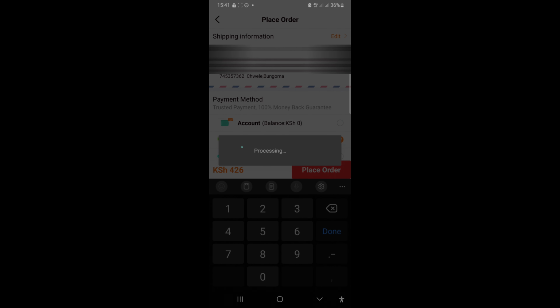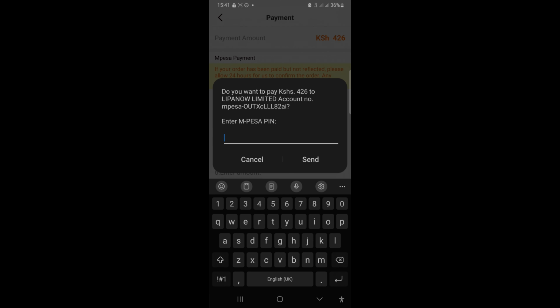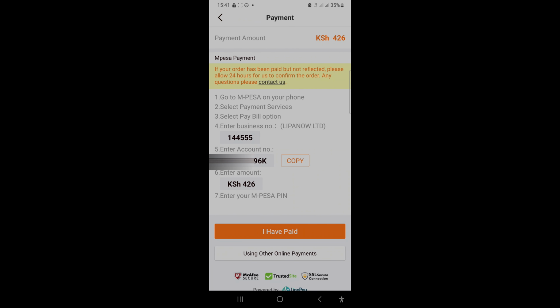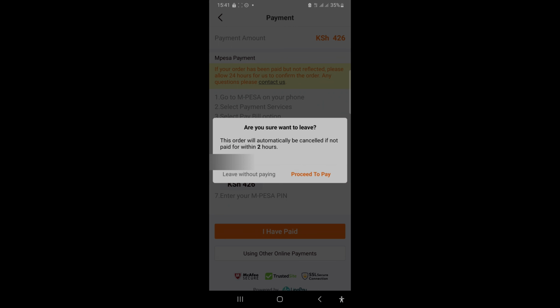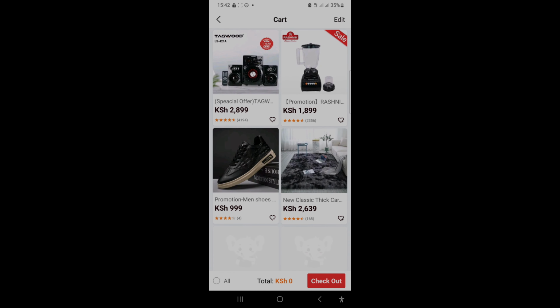Then you'll be prompted for a PIN on your phone. Then you just enter your PIN and send. That way you'll have paid, and now you'll be waiting for the product to arrive. So of course you have paid. It's telling you thank you for using M-Pesa. So that's how you ship products via Kilimall.